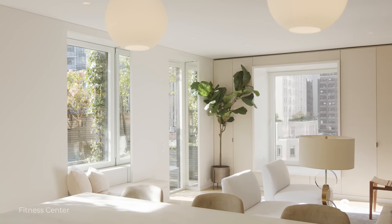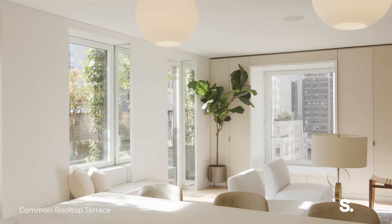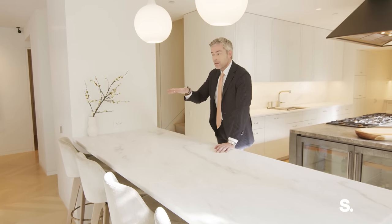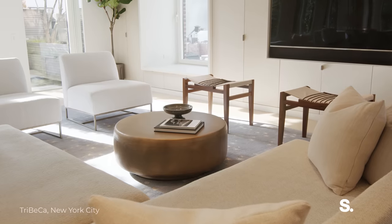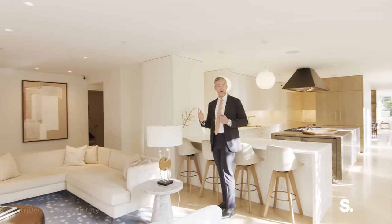Beautiful counter space, tons of space to be able to have, maybe this is your hors d'oeuvre station, but I think this is also a great breakfast bar because behind me, you have your family room. Built-in TV, tons of storage along the wall. Again, I feel like I'm in a townhouse, but I'm in a Tribeca penthouse. Look at this light pouring in.